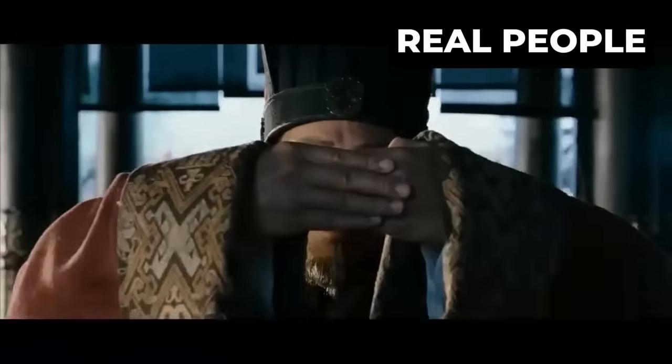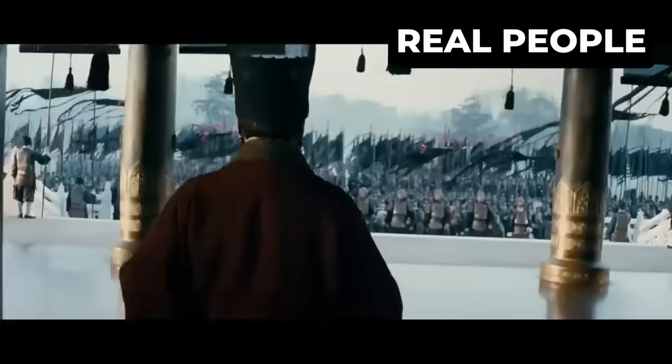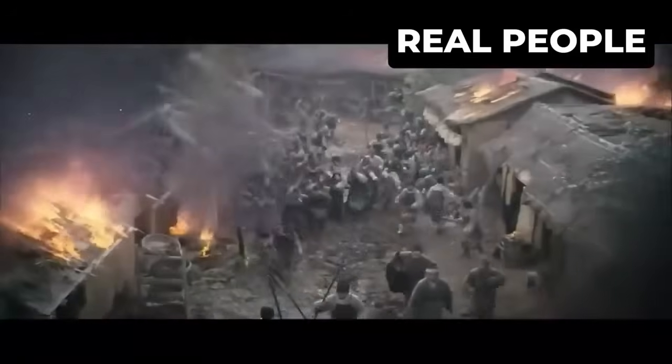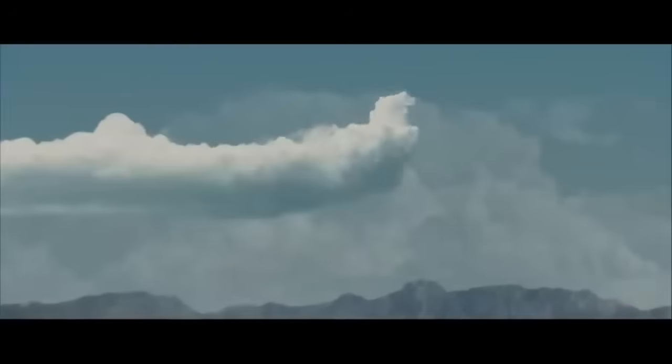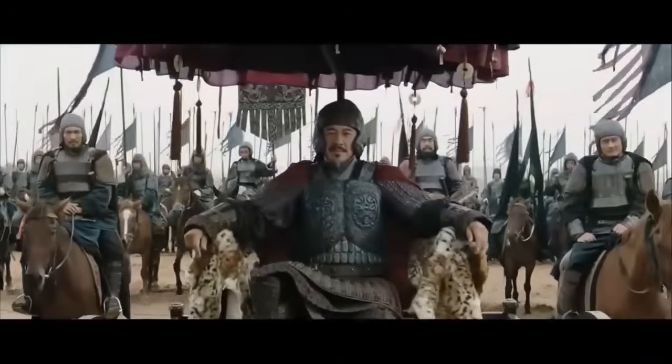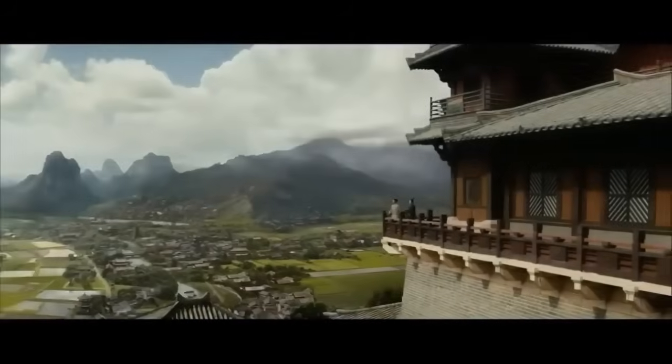In the world of cinema, the 2008 film Red Cliff, directed by John Woo, holds the record for using more than 800 stunt doubles in a real scene without digital effects. Films like The Lord of the Rings and Troy also used hundreds of real extras. Nothing beats the authenticity of human effort.